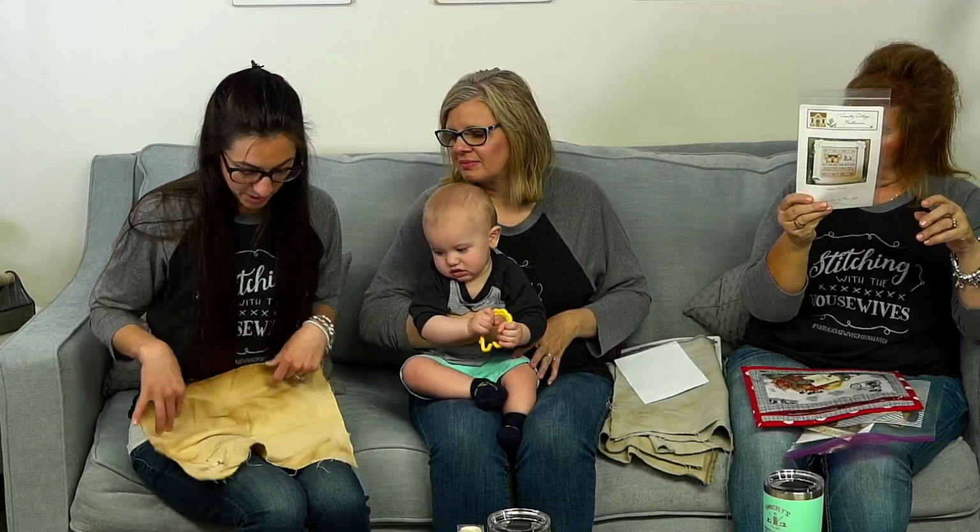And then I did a little bit on ABC Sampler from Country Cottage Needleworks. We got to help Grandma out, right?